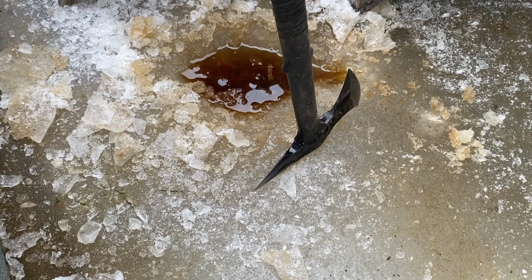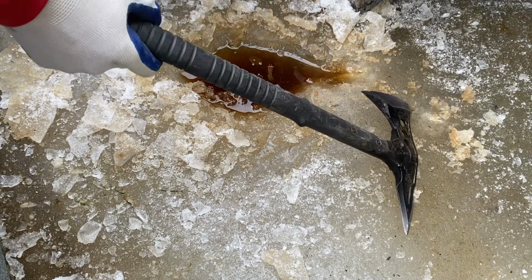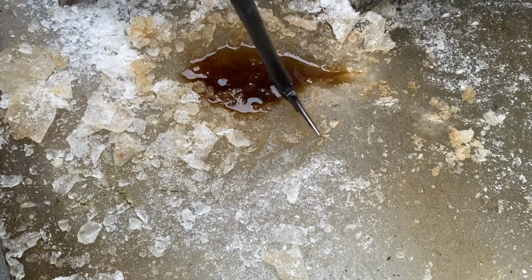I didn't have it filled with water last year during the winter. I actually had it completely flipped over, so no water would collect inside. But this year I couldn't exactly do that because of this thing I built on top.